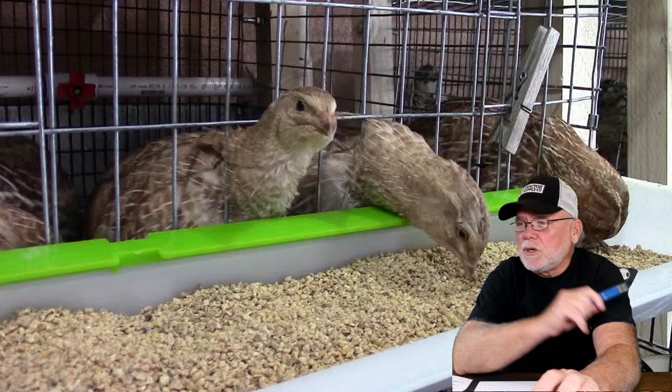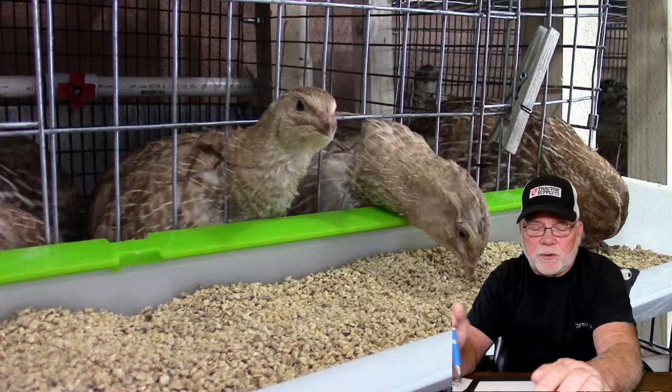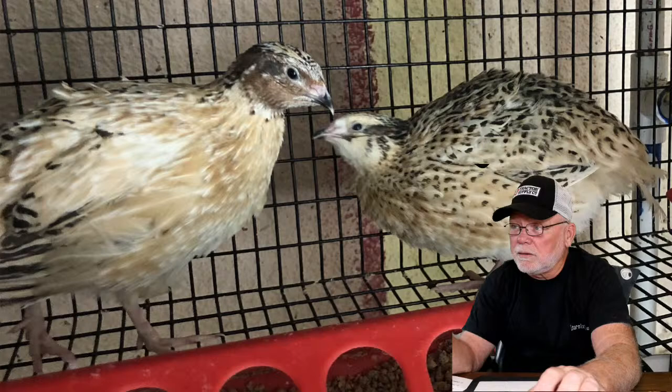Let's see, these cages are 18 by 20 inches deep, so that's 1.5 by 1.5, so that would be what, 4.5 square feet, I think. But anyhow, there's four birds in there, so they're getting 1 square foot per bird. And these guys got the whole pen to themselves, so they're doing really good.